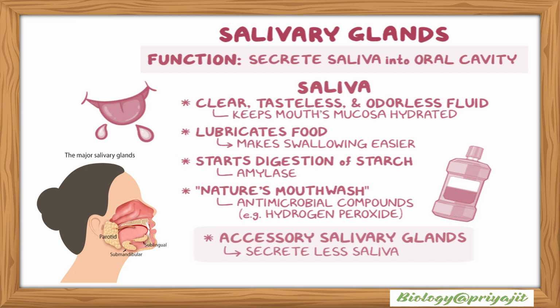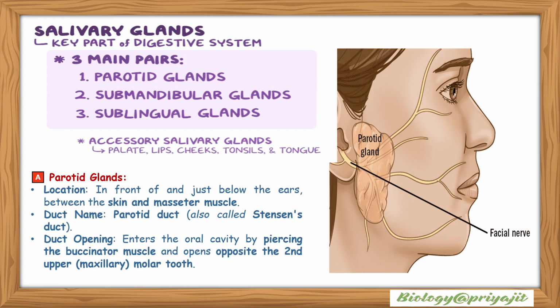There are accessory salivary glands which secrete less saliva. Salivary glands are a key part of the digestive system. There are three main parts: parotid gland, submandibular glands, and sublingual glands. And accessory salivary glands include those in the palate, lips, cheeks, tonsil, and tongue.